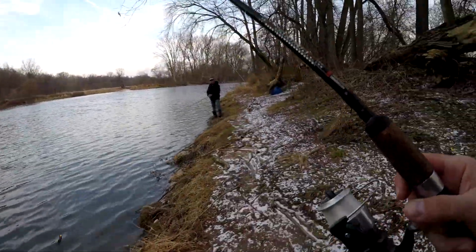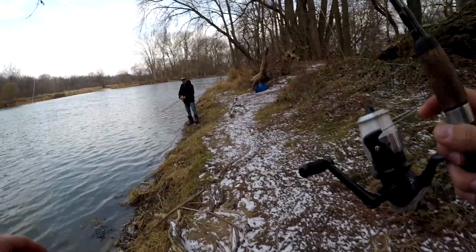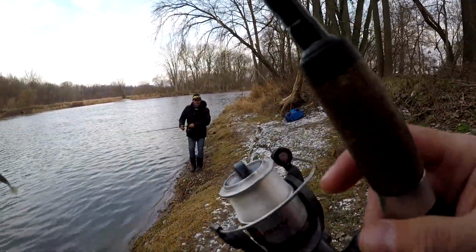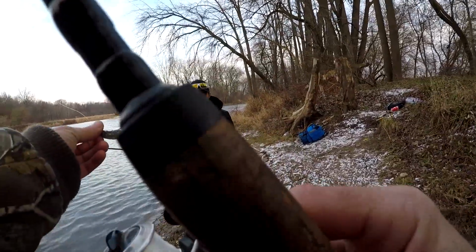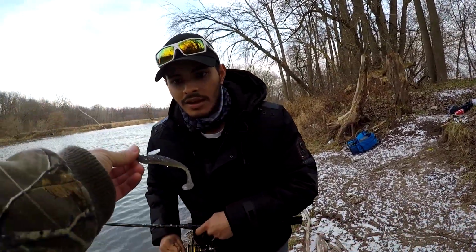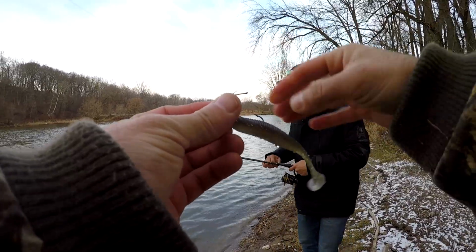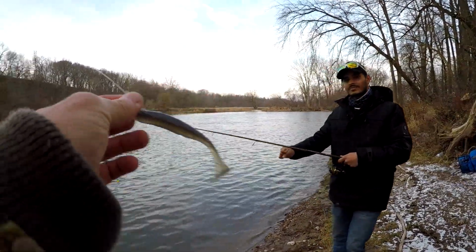I thought I had a bite. Look what I hit. Scale? Yeah, carp. Thought I had a bite, I hit a carp.